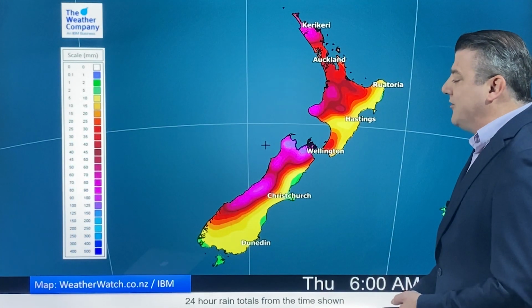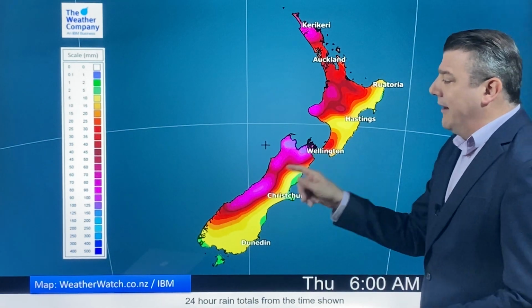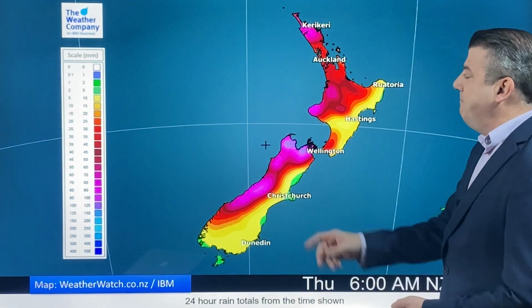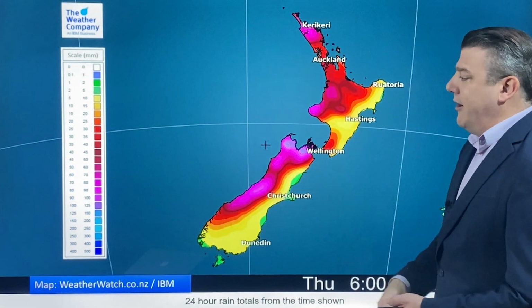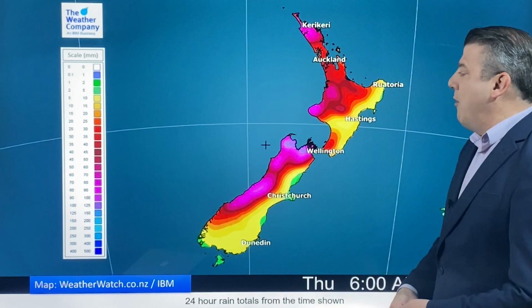Here's the next 24 hours of rainfall. Significant areas are here around the upper South Island where we're talking 125 millimetres still yet to come in, and around Taranaki and up here around Northland around 80, 90, 100 millimetres still to come on through.